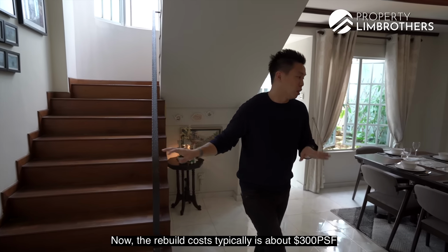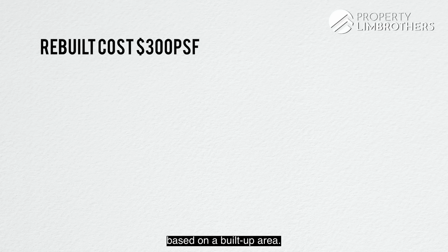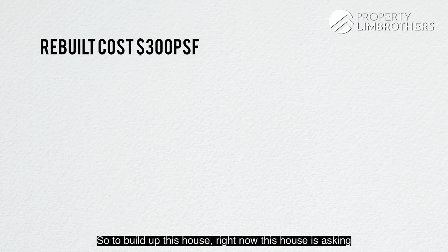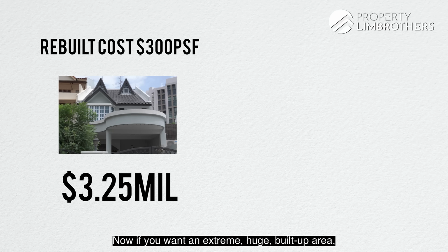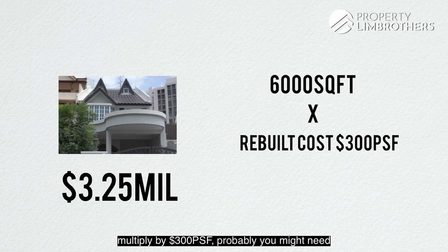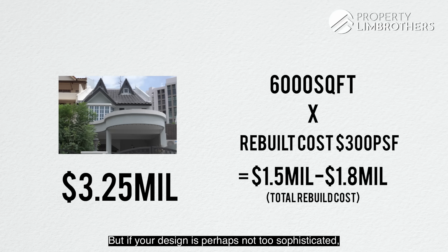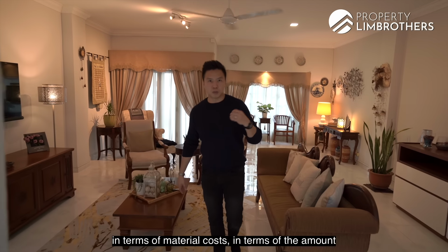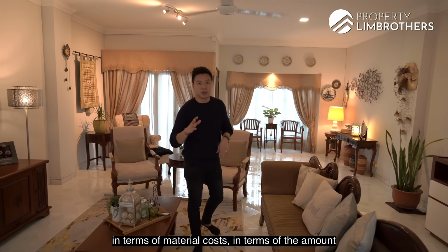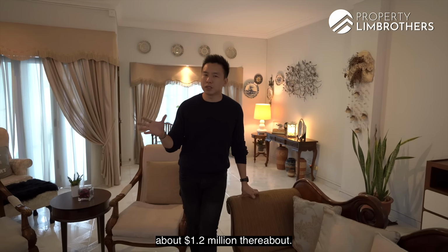Now, the rebuild cost is typically about $300 per square foot based on the built-up area. This house right now is asking for about $3.25 million. If you want an extremely huge built-up area, let's say 6,000 square feet, multiplied by $300 per square foot, you might need to allocate about $1.5 million. But if your design is not too sophisticated, in terms of material costs and the amount of finishings you choose, maybe you can allocate about $1.2 million thereabouts.